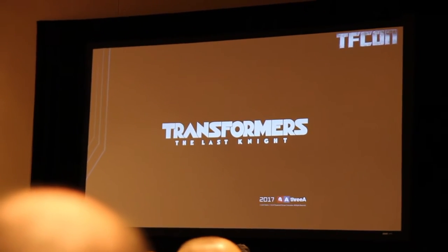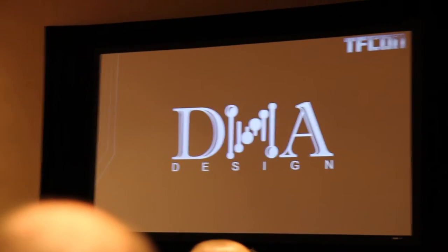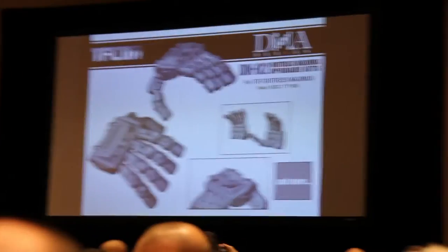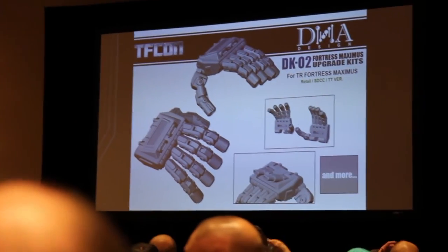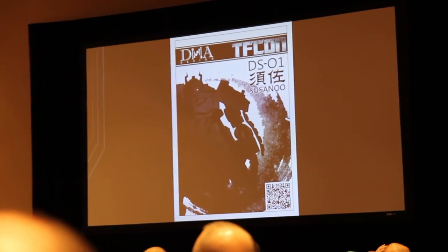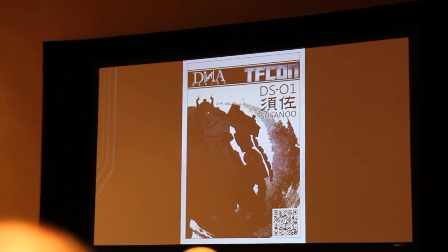And I'll move on to something different. DNA Designs. DNA started off doing some really interesting upgrade kits. They started off with a good Devastator kit. They're doing more for Fortress Maximus, articulated hands, different guns, hip pieces, and ankle tilts. They're also doing their first standalone figures of Sandman.